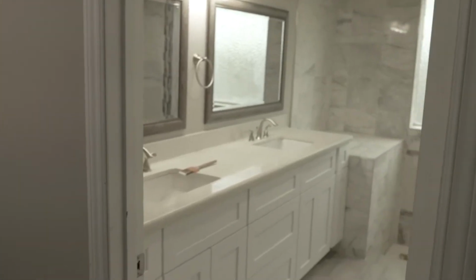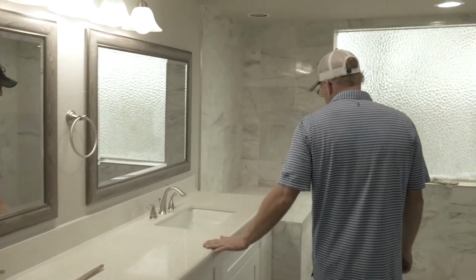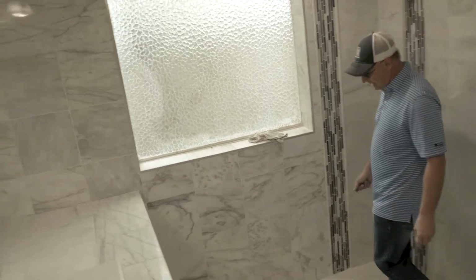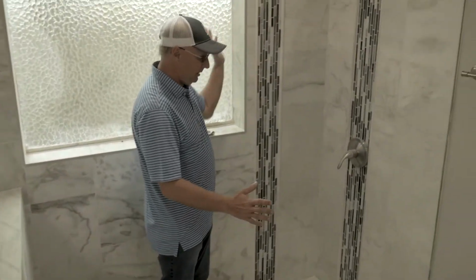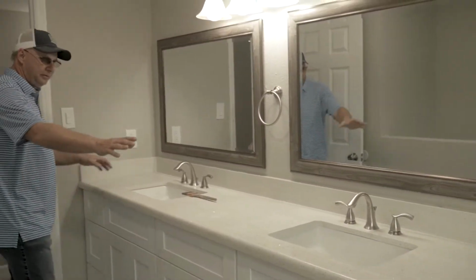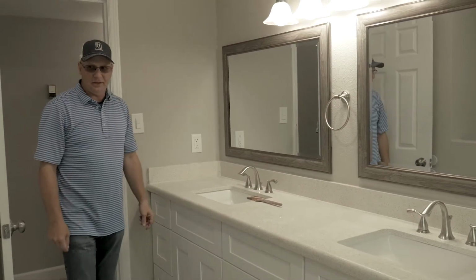So here's the hall bathroom. This was a double sink, so quite a bit larger. And again, we raised the shower floor a little bit. It's still a step-down shower, but it's not as drastic. And marble from floor to ceiling makes for a very nice shower experience. I really love this bathroom, and you got the double sinks, so plenty of space for the 2 bedrooms on this side.